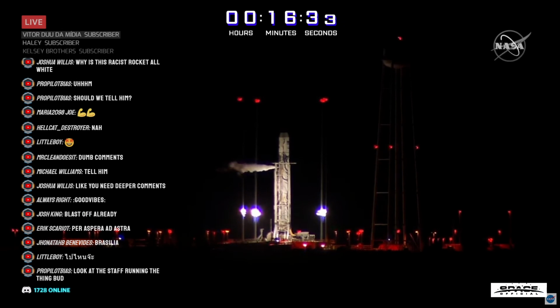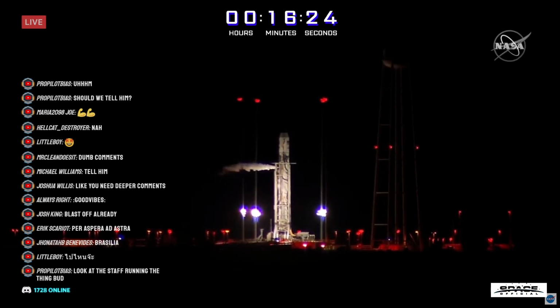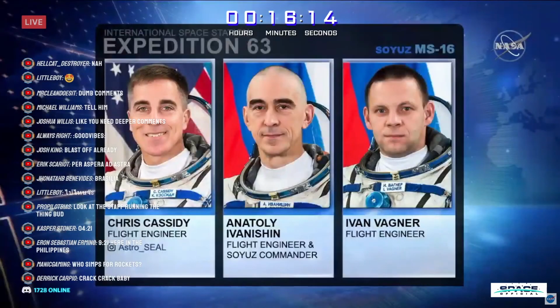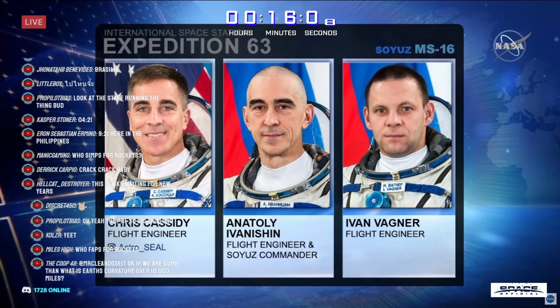Once again, at the time of liftoff, the International Space Station and its 3 residents, Station Commander Chris Cassidy of NASA and Russian cosmonauts Anatoly Ivanishin and Ivan Vagner, will be flying 258 miles over the Atlantic Ocean off the northeast coast of Brazil. They have been aboard the International Space Station since April, just 3 weeks away from completing a 6.5-month mission on the orbital outpost.